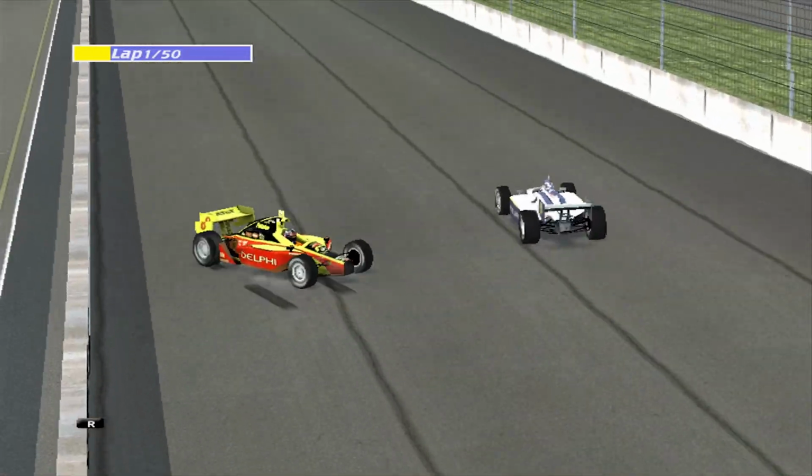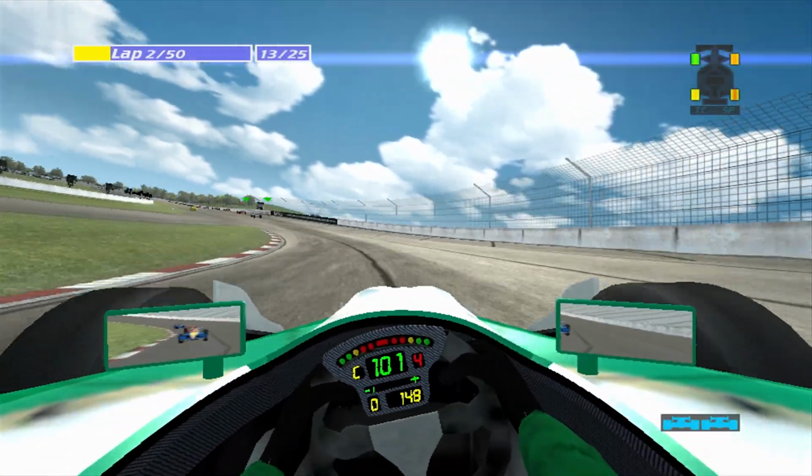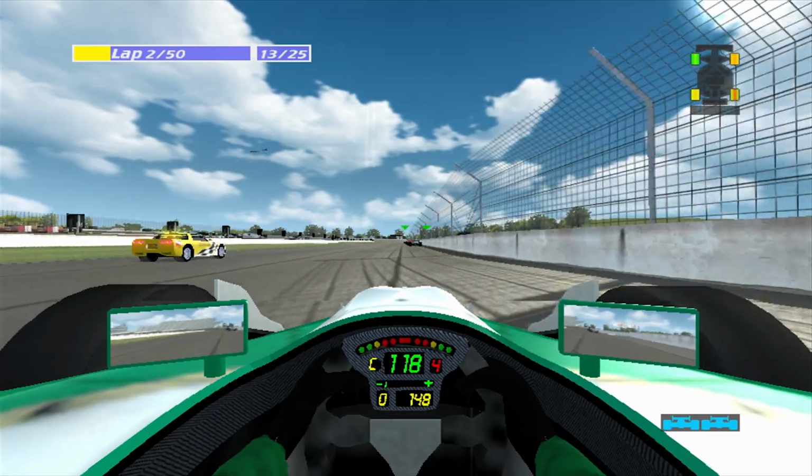So Fisher and Rice have become the casualties of the race, and we haven't even completed the first lap. So, yeah, what a bit of a mess. Anyway, I'll get past this caution period, and I'll see you for the restart in just a moment.